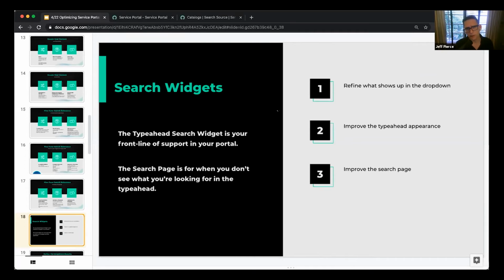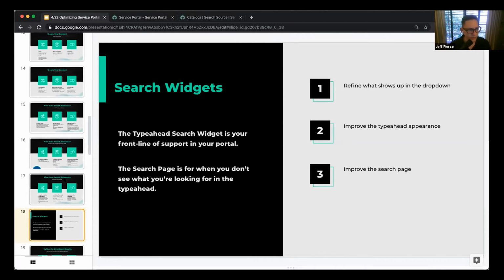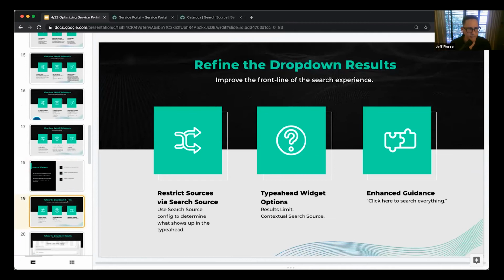So what we're going to be talking about is refining what shows up in the type ahead search, right? We don't necessarily want everything that shows up on the search page to be in the type ahead search. We're going to improve the appearance of it, and then we're going to make some improvements on the search page. All right. Okay. So let's refine what shows up in the drop-down results, or at least let's talk about how to, and why would we?